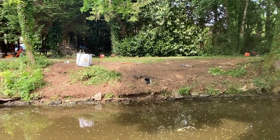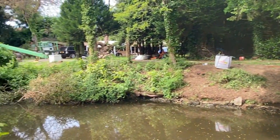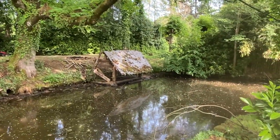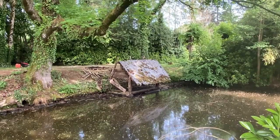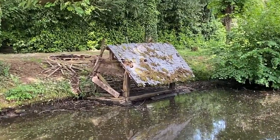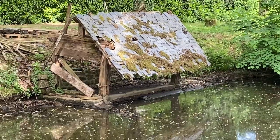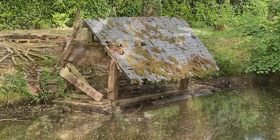So that was day one progress. That's going to be my day two progress. And Phil's progress is trying to remove the tiles from the other side of the duck house using the cherry picker, because it's sloping into the moat, so we have to be careful.